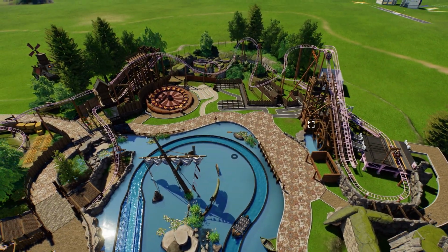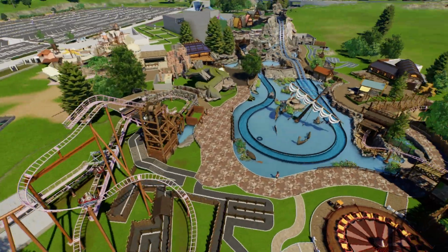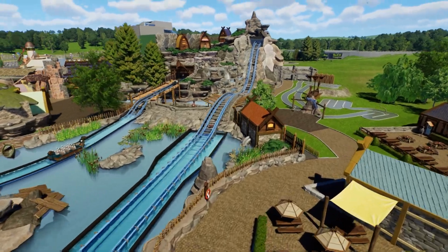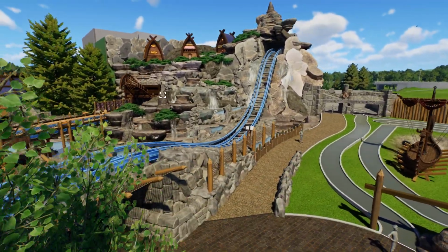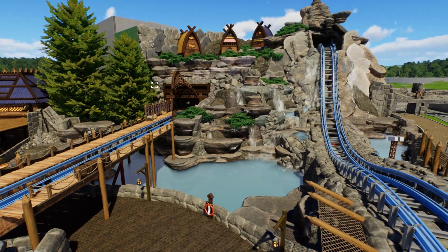I'm afraid there will be more next week. I don't know if that's going to be finishing this ride off, or if we're going to move to my big dark ride, where I don't really have a name. I've got a working name, but I'm not sure I like it, so if you've got a name for that, drop a comment down below.